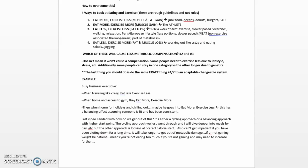What you need to take note of is that a lot of their exercise, or if you were taking this approach, a lot of the exercise is going to affect your NEAT, which we just talked about in the last video, right? So that's non-exercise associated thermogenesis. That's just walking around. So they're boosting that part of metabolism, which is a bigger part than just exercise. If you're missing what I'm saying, you would need to watch the last video. But this is just working out, maybe 1 to 3 times a week, hard, with slower paced exercise, so a lot of walking, and there's more relaxation involved. The key here is you would be eating less and exercising less because you're not going to the gym as much.